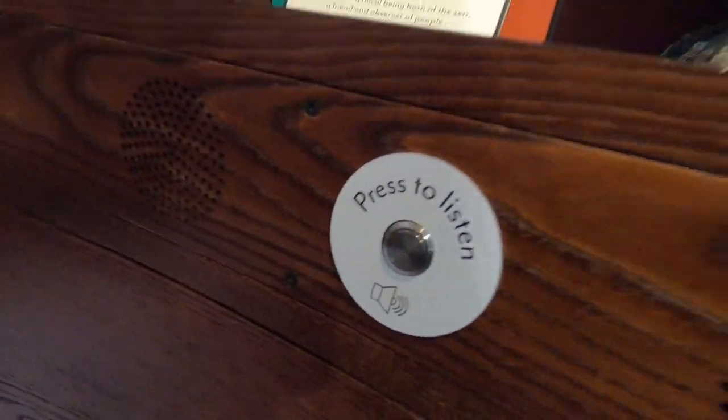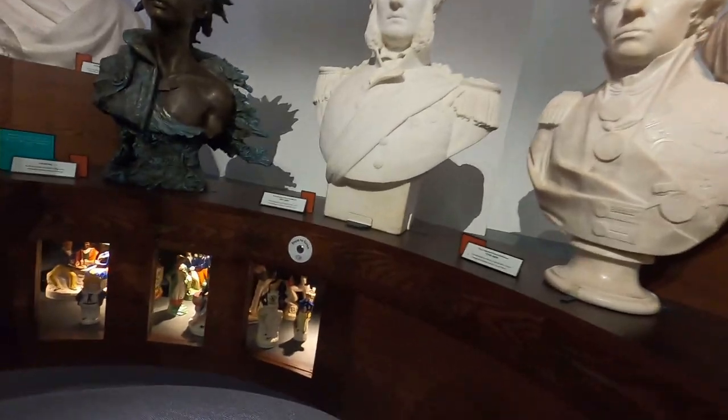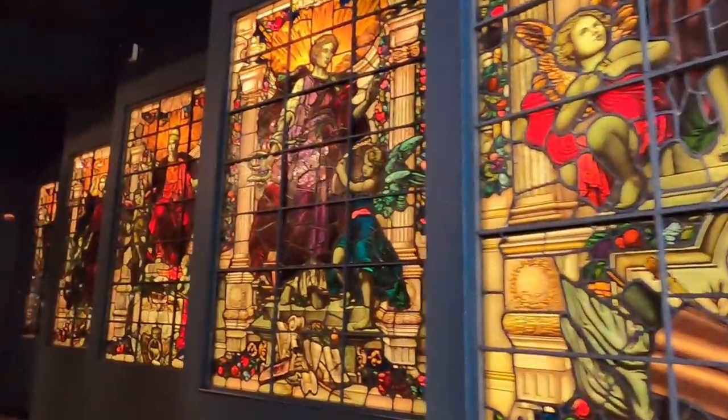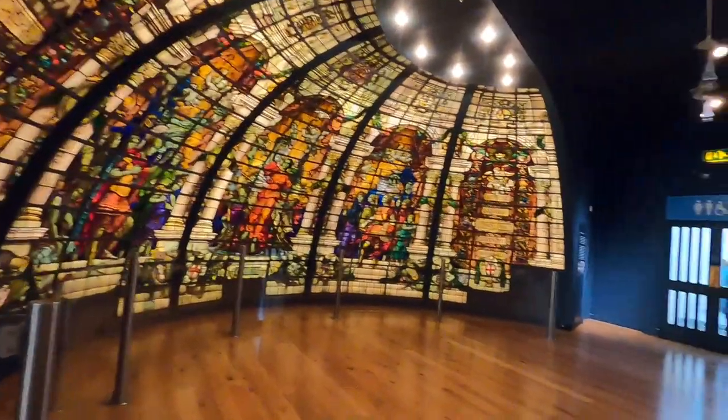You are yet to fully understand. Excuse me, but who are you? This one is a stained glass window from the Baltic Exchange. It represents belief in God, the virtue of faith.